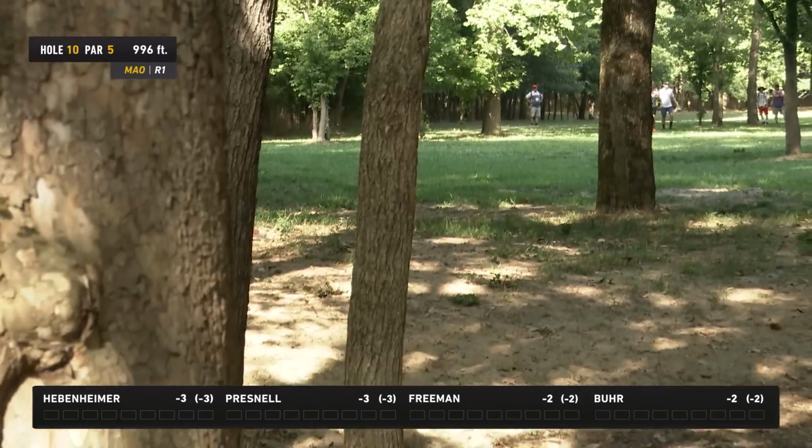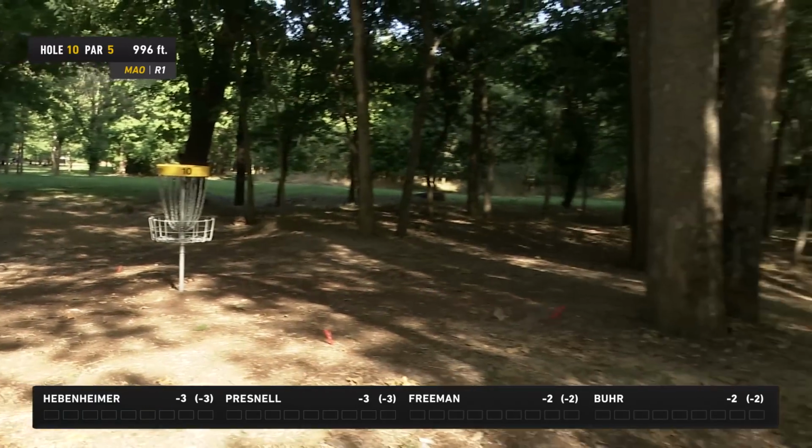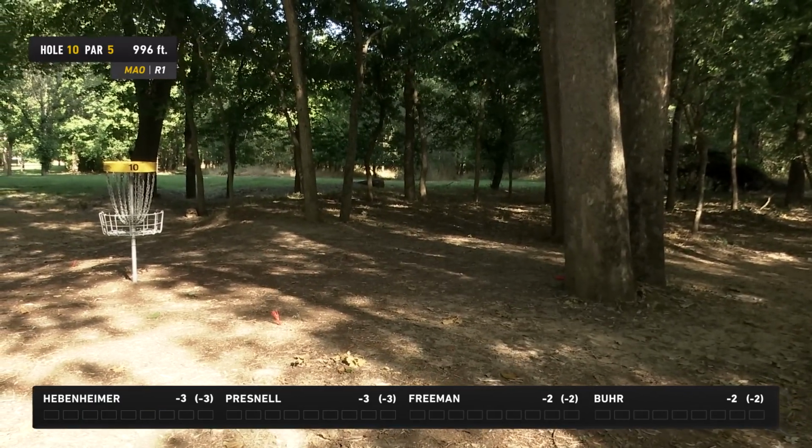Can Gannon get the ground play? Oh, yeah. He hits sand early and beats the sand by inches.